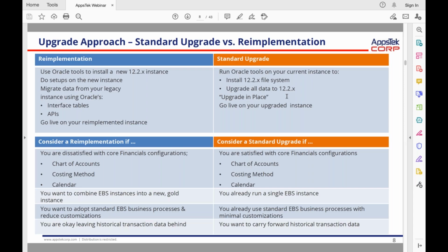When you talk about upgrade approach, honestly, there are two approaches: standard versus re-implementation. Let's talk about the standard upgrade approach. A standard upgrade approach is you do a technical upgrade, no additional modules. You install 12.2x in a file system, upgrade your database and application tier, or application tier and database. It really depends on which one should go first.